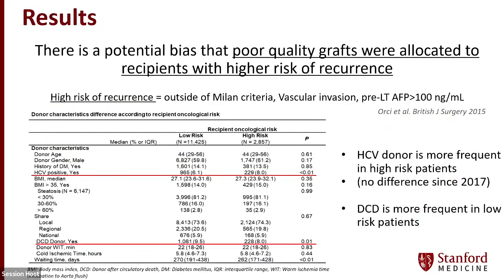Before we started the analysis, we wanted to see if there was a potential bias for using poor quality grafts and if those were allocated to patients that had a higher risk of recurrence. We defined our high risk of recurrence as anyone outside of Milan criteria, any patient with vascular invasion, or with an AFP greater than 100. This was different from the Orci et al. study, where they used the imaging total tumor volume of greater than 102 centimeters cubed and an AFP level of 400.